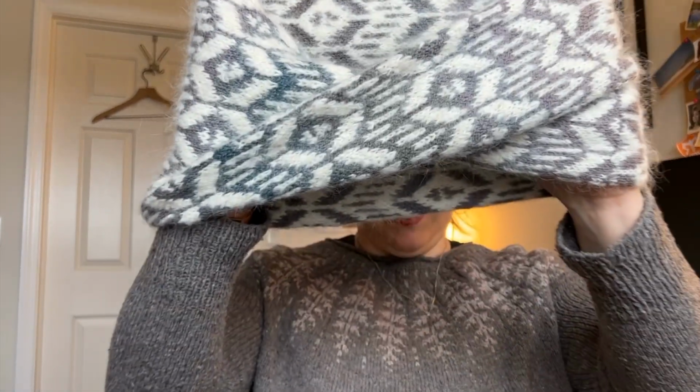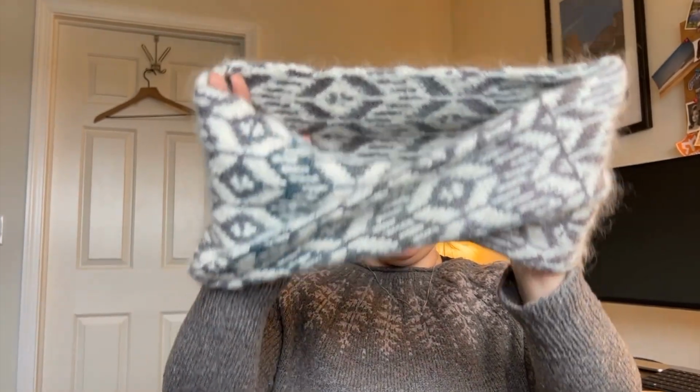Let's start with my finished object. On December 31st, the last day of 2022, I finished my velvet mirror cowl. Absolutely love how it came out.